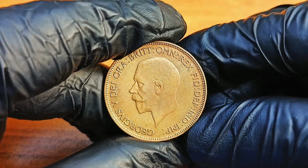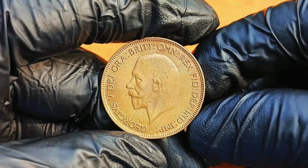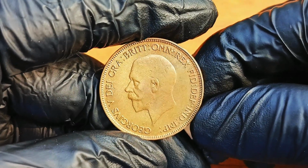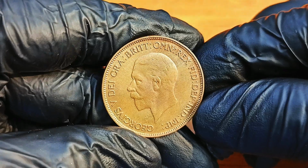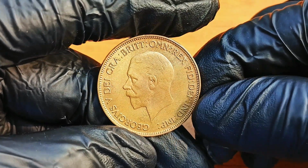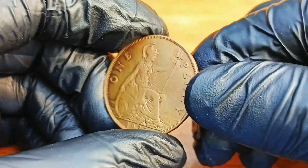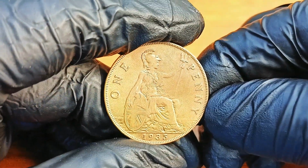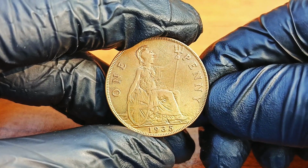Now, you might be wondering how to tell if your 1935 1 penny is in fine condition. Well, the grading system for coins is pretty simple once you understand the basics. Fine condition means the details are still visible, but you'll see some wear. If the coin is in excellent condition, all the features will be sharp, and if it's uncirculated, the coin will look as fresh as the day it was minted.